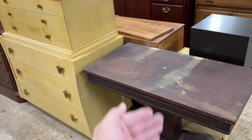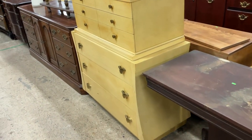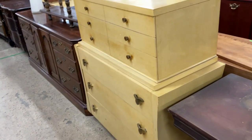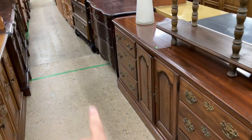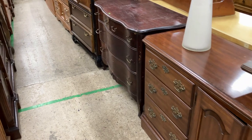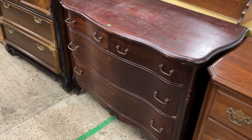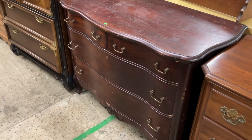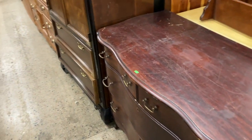$65, and it's forced to sit there next to this lovely piece of, well, I'll just clear my throat. That's not quite my taste. Let's keep going and see what we can see. Here's a nice piece, serpentine front. That's going to date to about 1915. That's mahogany as well. 1910, 1915, somewhere in there.